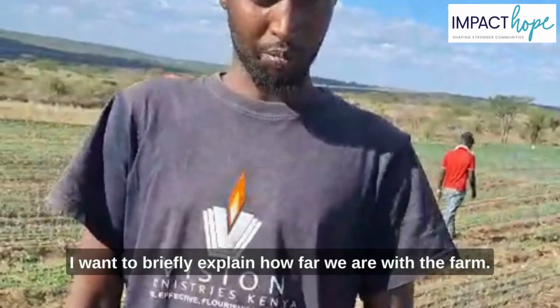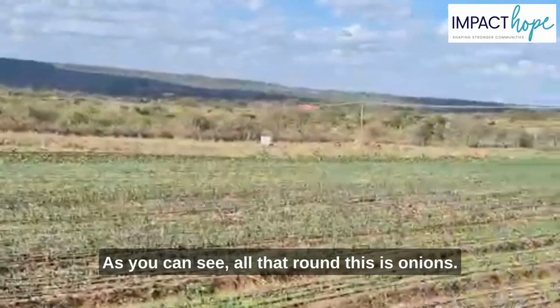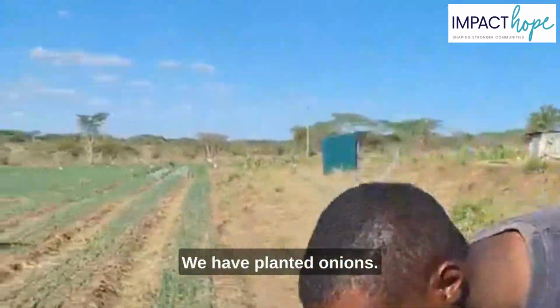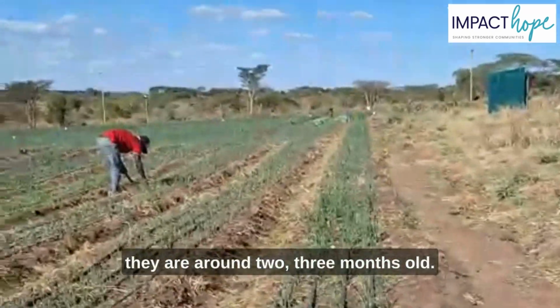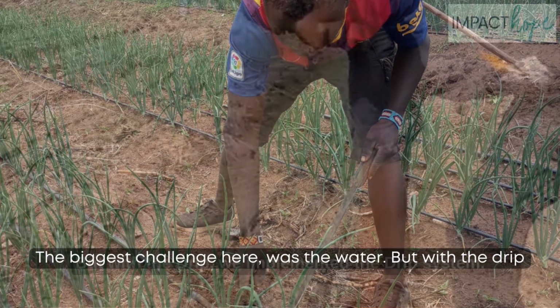I want to briefly explain how far we are with the farm. As you can see, all that brown. This is onions. We have planted onions. These are 1 month old, but down there, they are around 2-3 months old. Yep. The biggest challenge we have here was water, but with the drip, we implemented the drip system.